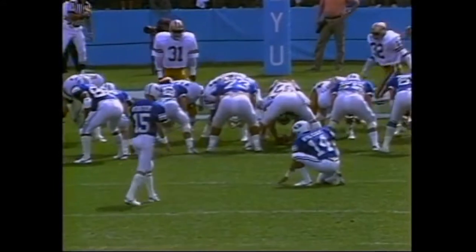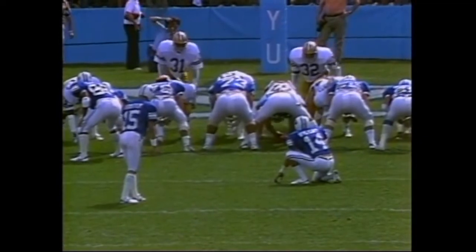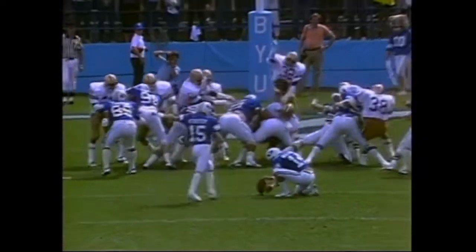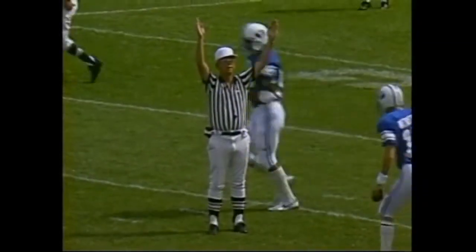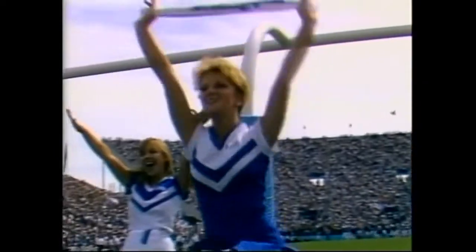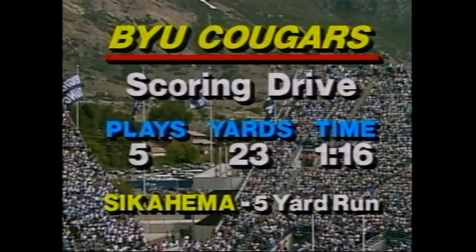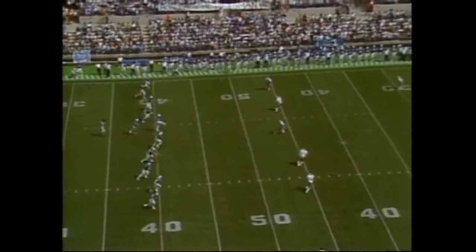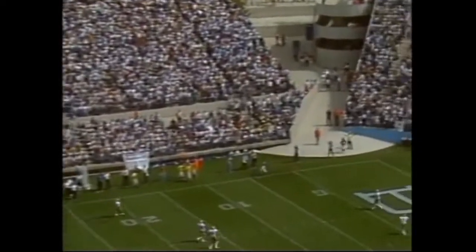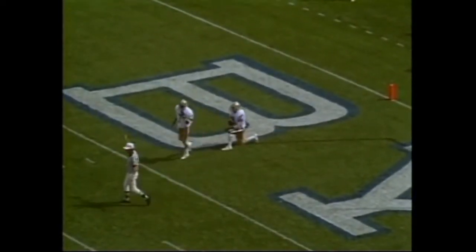And Webster will try the extra point. He is 6 of 7 this year. Missed his first one. He's made all of them since then. It's placed down. He boots it up there, and it is good. With 5:55 to go in the half, it's BYU 17 and Washington nothing. 5 plays, 23 yards, a minute 16 to get that touchdown. Ormsby, another good kick. About 4 yards into the end zone. No, they will not run it out.